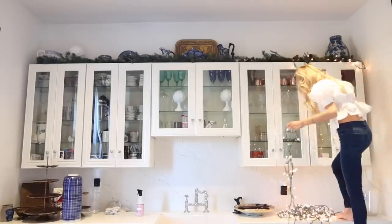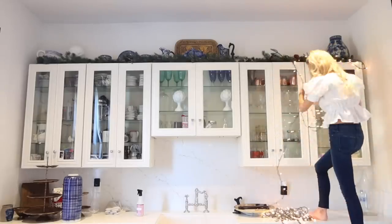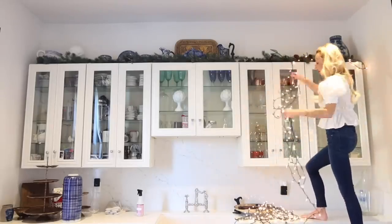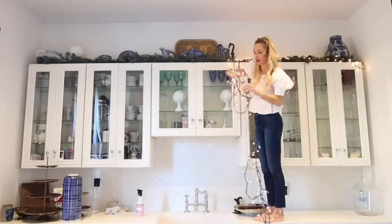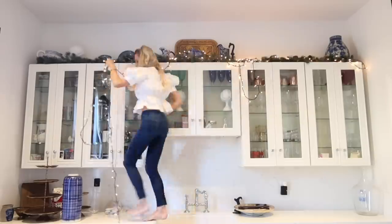I didn't know exactly where to put all this blue and white stuff. I definitely need to do a declutter, y'all, in 2021. It's one of my number one goals. I've been doing my 30-day challenge. That's one of my biggest goals this year, to get my house in order.